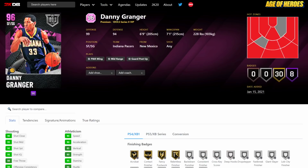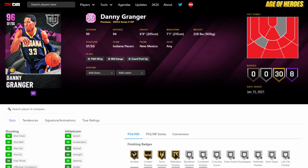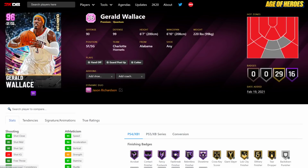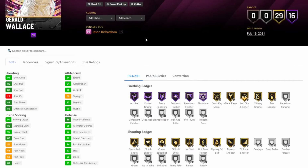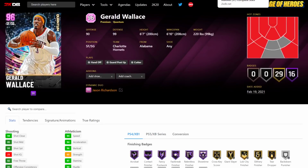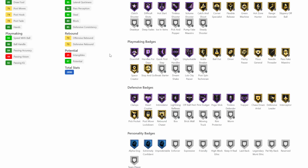Number 4, Danny Granger, 6'9", super length at the 2 guard position. Elite shooter, doesn't bring too much else, but plays lanes really well and is, in my opinion, one of the best cards in the game. Number 3, Gerald Wallace, the best defensive primary small forward in the game, and it's not particularly close. Even Cedric Maxwell, I think Gerald Wallace is the best at that and a great shooter when you give him the badges.